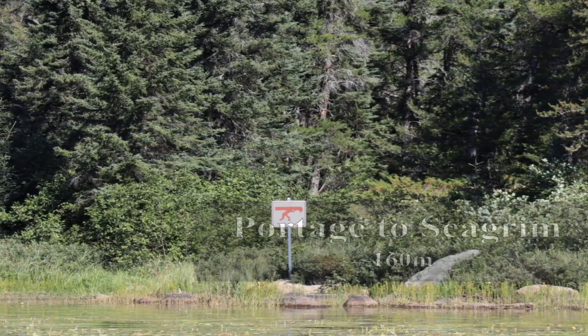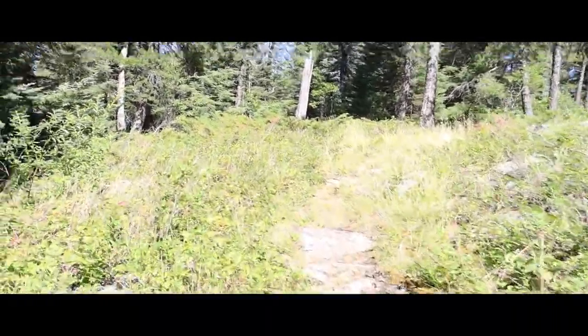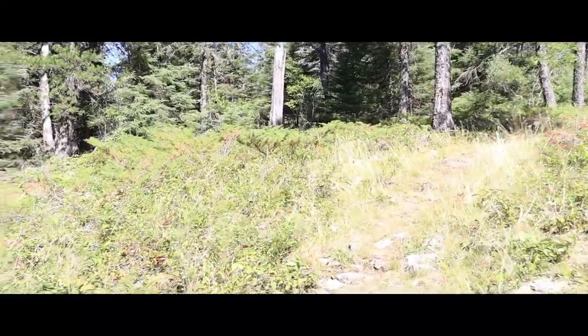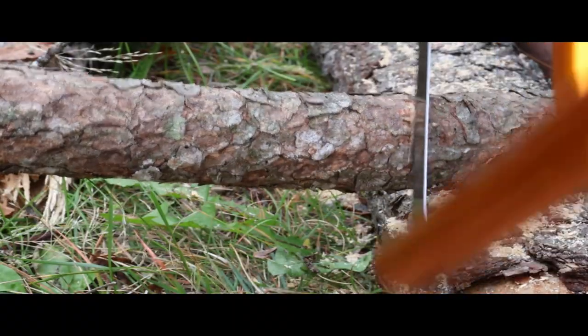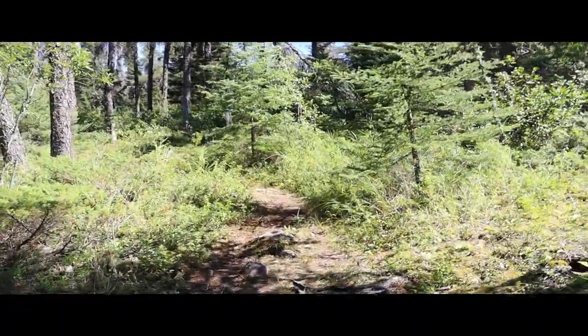Haven't been down this trail yet, so we'll see what it's like. Probably come to Seagrim another day just because of the winds, but we just came to do some exploring, get some firewood, since we're camped on an island that doesn't have much wood.